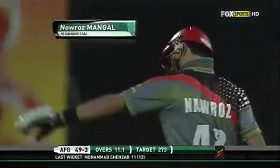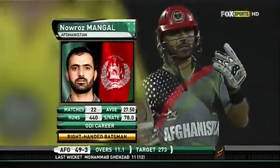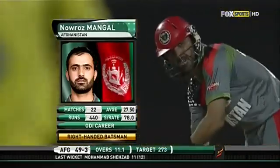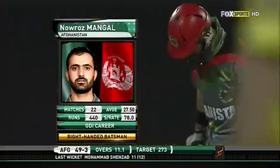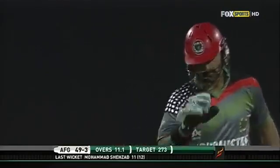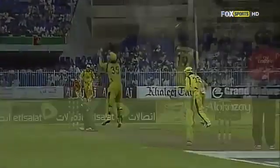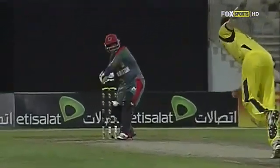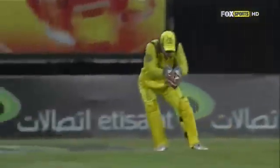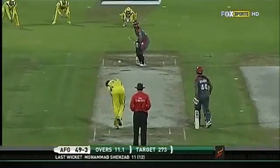49 for 3, and I think this is the captain. Yes, it is Rose Mangal. Strike rate of 78, average of nearly 30. 440 runs in his 22 matches. And a big job to do. This was the end of Shahzad. Just an outside edge. Easy catch for the keeper. Almost played that as if he felt it kept a bit too low, but I don't know that that is a true interpretation.